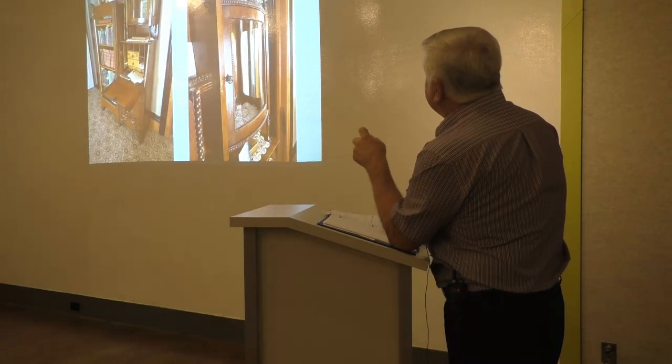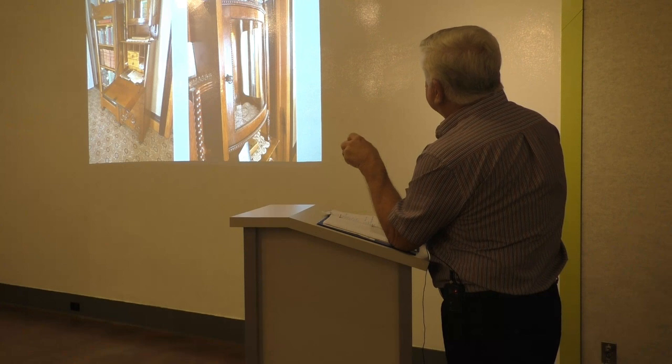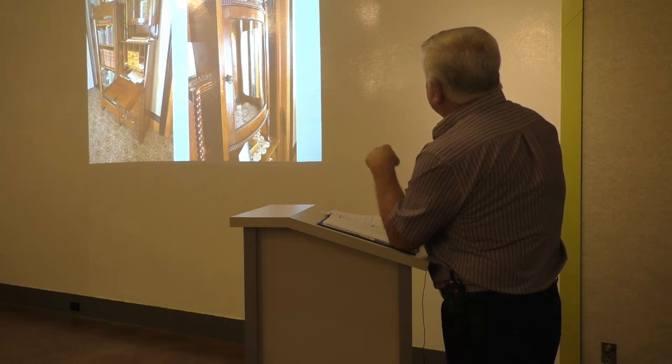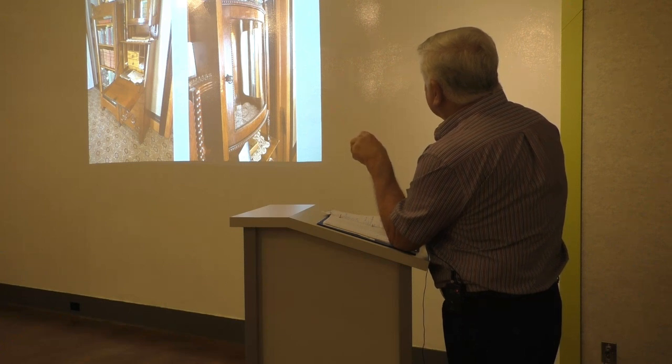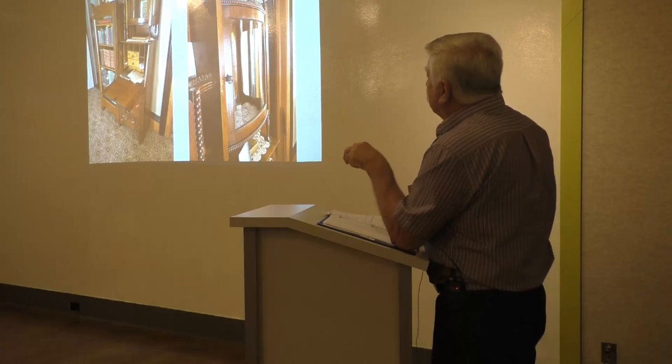Again, I really like this piece. Again, we have a metal gallery up here. It's all punched out metal. There's the gallery. A lot of beadwork around the glass door and around the frame. And this shows it with the drop lid down.